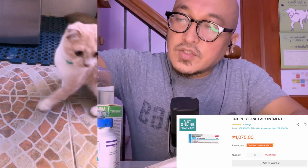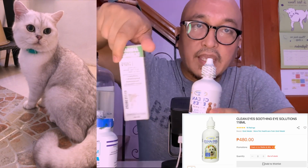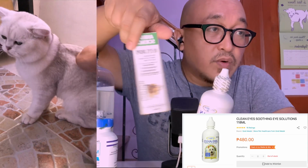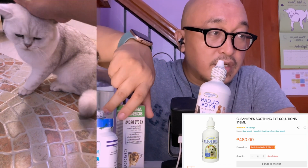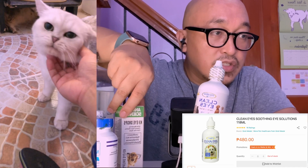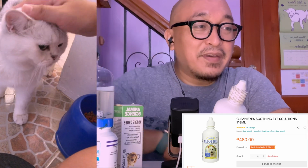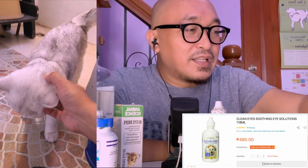Okay. The next one is also connected to the eyes, and this is called the Clean Eyes solution. It's also for dogs and cats. This is 11 ml and 480 pesos. Actually, this one is a bit similar to the K9 eye drops, so they're pretty similar. The only difference is that this one is 475 pesos for 60 ml, while this one is 480 pesos for 11 ml. Oh, that's bizarre. 118 ml. Okay, so I made a typo here in my code. So definitely this is cheaper.